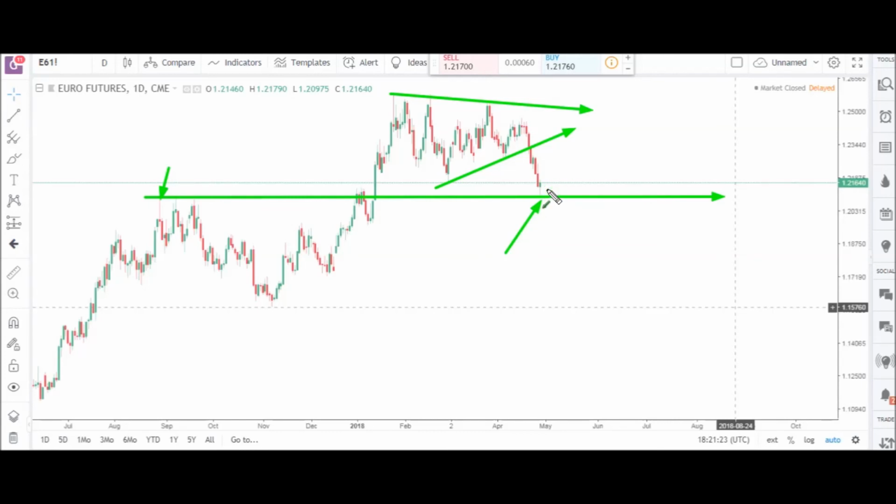So really, all the signs here point towards some major selling momentum for this market. And really, if in the early part of the week we are able to break underneath the 1.21 level, that could then just really pave the way for more selling and lower price levels for this market this week and in the weeks to follow.